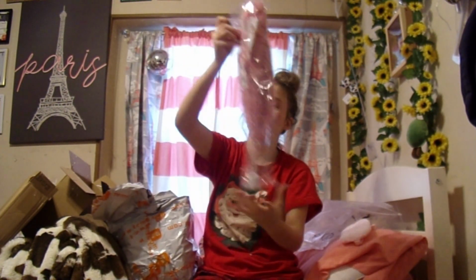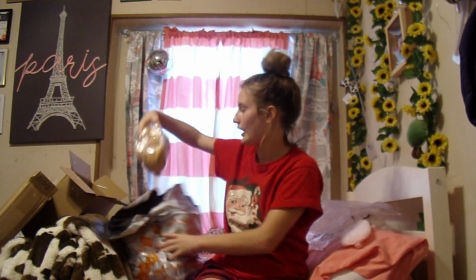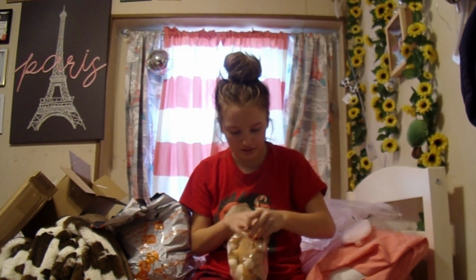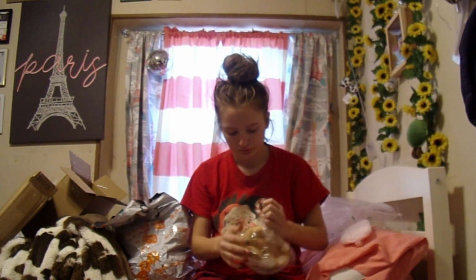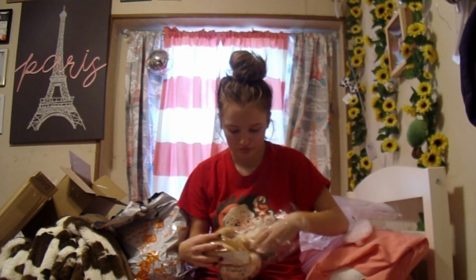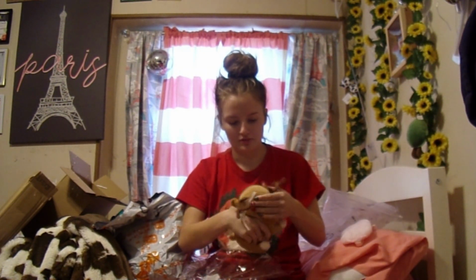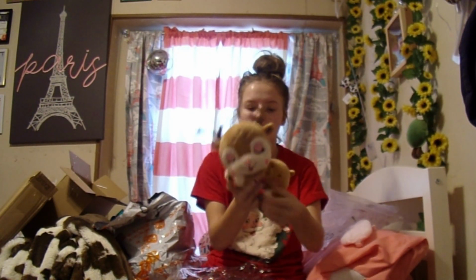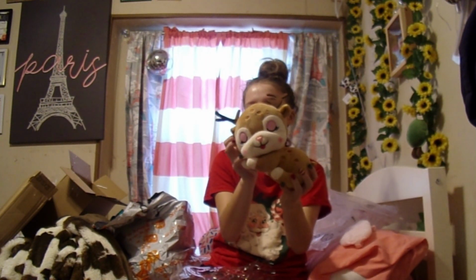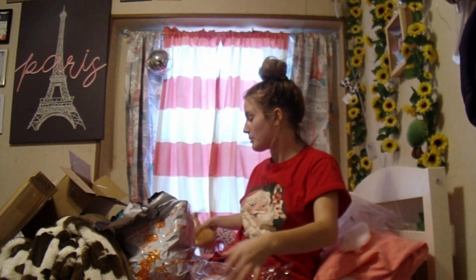I got my pink Christmas tree. And I got this cute reindeer lady on my bed to go with my pillows. It fits her up real good. I thought this was so cute when I seen it. I'm like, yep, that'd be cute on my bed.